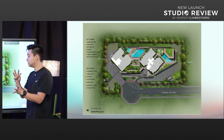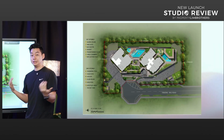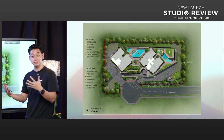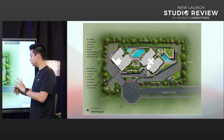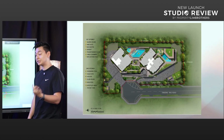So I think this is a really interesting design because seeing homes that are purely north-south facing in nature, they do tend to have a lot of wind flow coming in, but some parts of the year, they also tend to be a little bit dark. So I think having a northeast, southwest facing also helps to introduce a little bit of sun and light into the house.